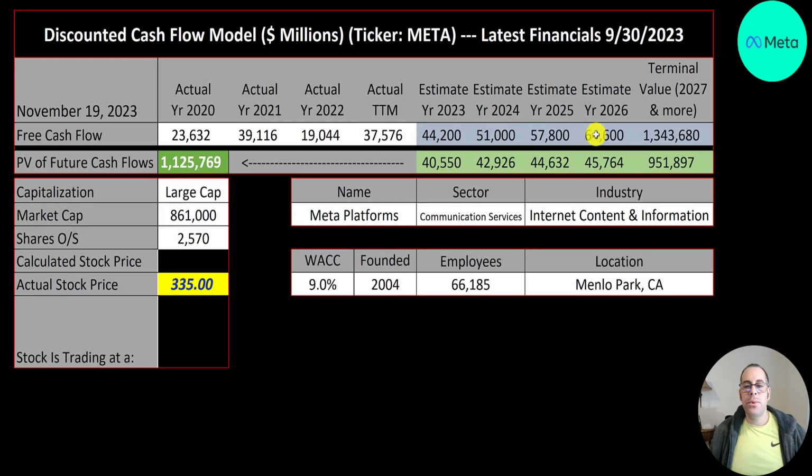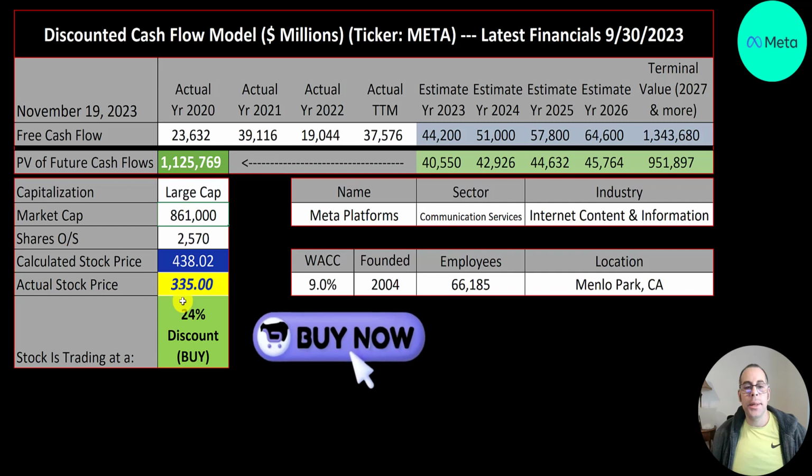We estimated 4 years of future free cash flows. We also estimated the terminal value of all cash flows past year 4, that's 1.3 trillion. We discounted those numbers back to today using the weighted average cost of capital. We get a value of the company of $1.1 trillion. We divide that by 2.6 billion shares. And we get a calculated stock price of $4.38. They're trading at $3.35, so they're trading at a 24% discount. It's a strong buy according to the model.